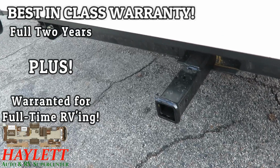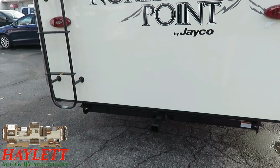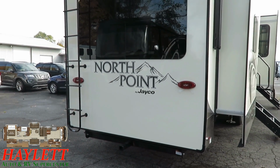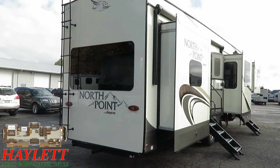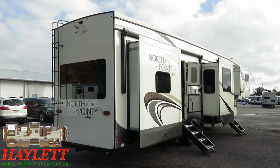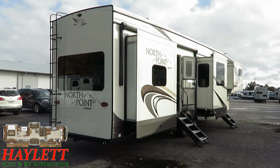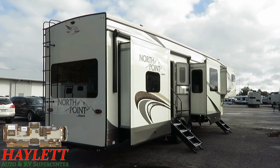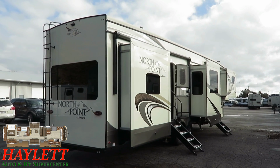But additionally, North Points and Pinnacle models for the 2019 model year and forward are all full-time RV warranted. So people have been using North Points and Pinnacles as full-time RVs for a while, but they always kind of held their breath hoping, well, I hope that never becomes an issue if I am full-timing in it. Now it's not an issue. And the thing is, guys, they didn't just do that. They retroacted it through the beginning of the 2019 model year, so they actually extended coverage to buyers who didn't even plan on it. And that is a classy thing to do, I think.